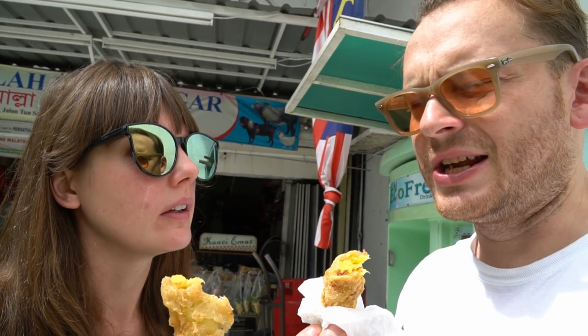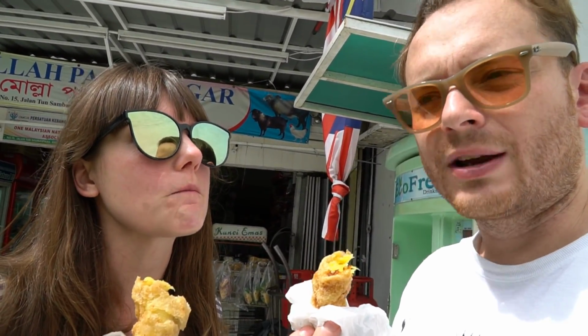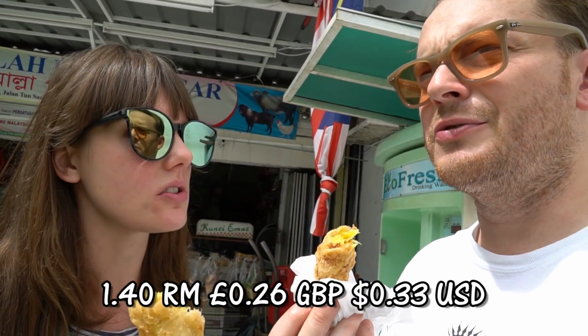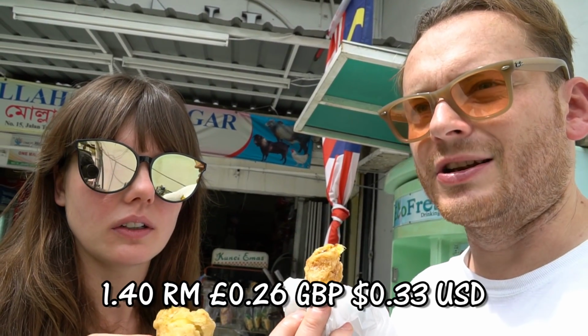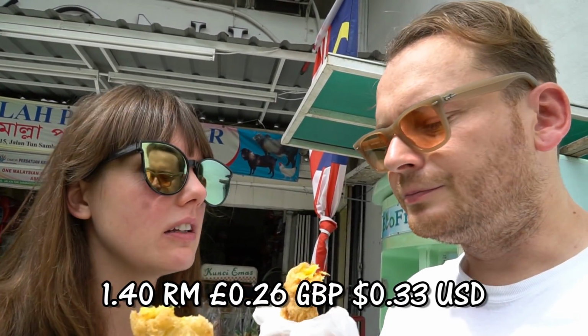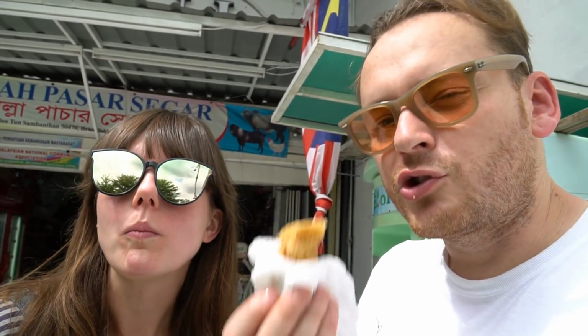It's really juicy. How much were they? £1? £1.40. 40 each, yes. So we're talking about under 30 pence for these, and they're absolutely delicious, and there's a queue. What a great little energy snack. Cheers.